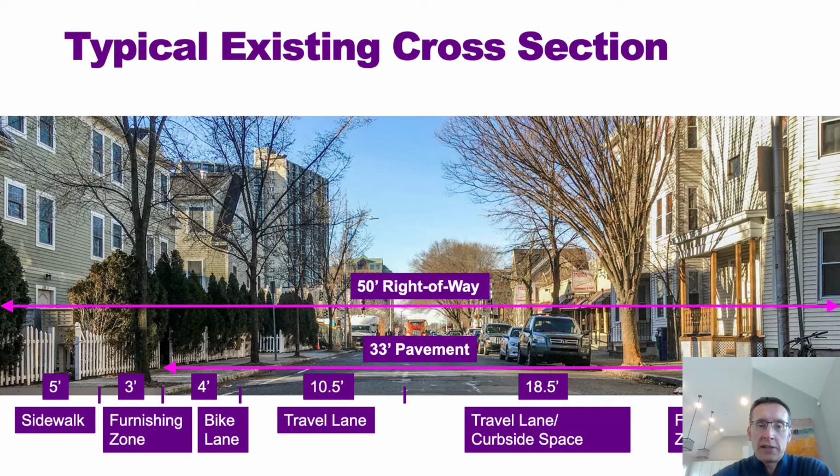A little bit about the existing conditions on the corridor. The corridor is about 50 feet wide from a right-of-way standpoint and only 33 feet wide from curb to curb. This corridor actually serves as the counterpart to the Western Avenue project, which was reconstructed almost 5 years ago to provide a similar enhanced multimodal corridor.